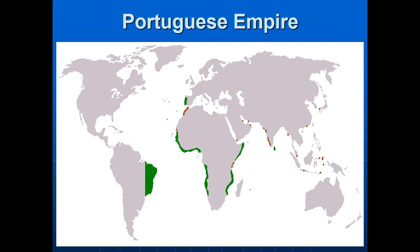So if we take a quick look at this map, what I want you to notice here, the green areas are territories of land that are controlled by the Portuguese. You'll notice along the coastline of both West and East Africa, and obviously Brazil and the Americas. But then you will also notice a bunch of red dots, and those were ports that were occupied by the Portuguese.